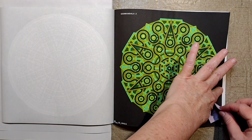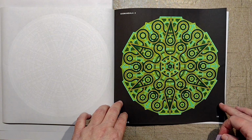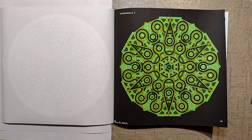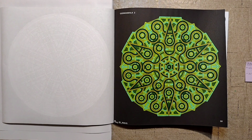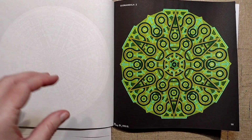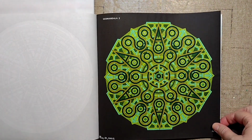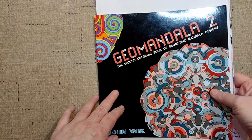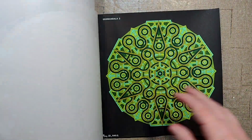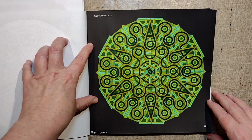And for this time, some of my thoughts, I wrote them down here. This took me 3 days, because some of my works take like months. Like I start them and then I set them aside and then I work on them and I set them aside. It takes me forever. I'm super slow. So this was just a mundane one. This actually took me 3 days. I think I actually worked on it 2 days though. Oh, and this is, sorry, my bad, Geomandala 2 by John Wick. This is one of his self-published books. He usually does stuff through Creative Haven.